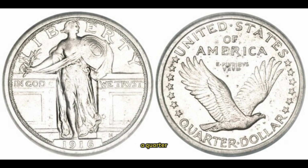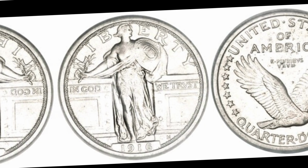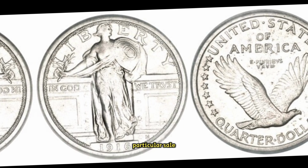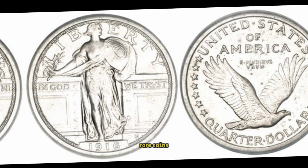That's right, a quarter worth just 25 cents when it was minted over a century ago now commands millions of dollars. But how did this happen? The story behind this particular sale is a testament to the incredible value that collectors place on rare coins.